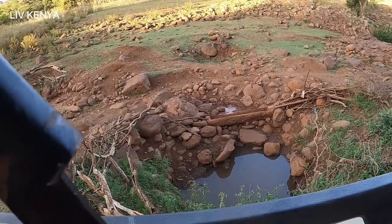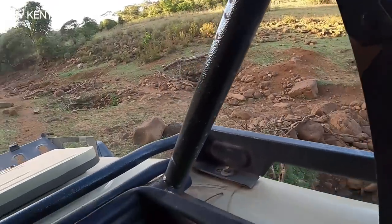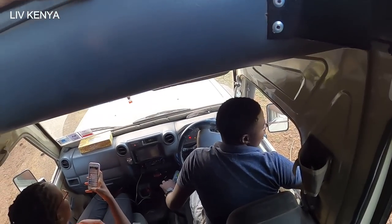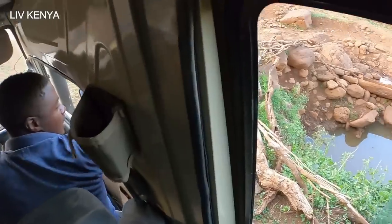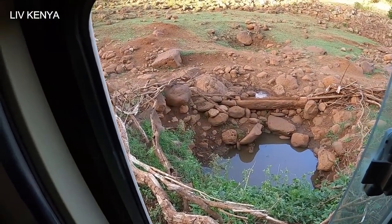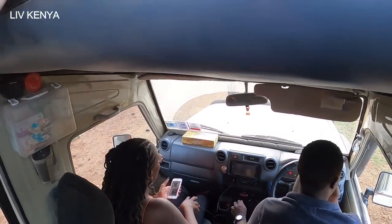You see, it's already full. Because during the dry season, the water level goes down completely. So they fetch for themselves for drinking, then that log, they put some there for the animals.